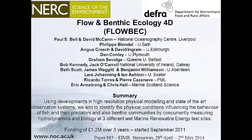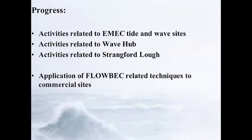So it started in September 2011. We had 1.2 million in funding to cover the 3 years. It doesn't actually go all that far when you look at how many people are involved and what we actually did, so the team have done a stunning job between them all. In terms of progress so far, I'll split it up roughly into 3 sites that we've been looking at: the EMEC tide and wave sites, as it turned out, activities at Wavehub and Stratford Lock, and then a little bit about how this is being picked up by industry.